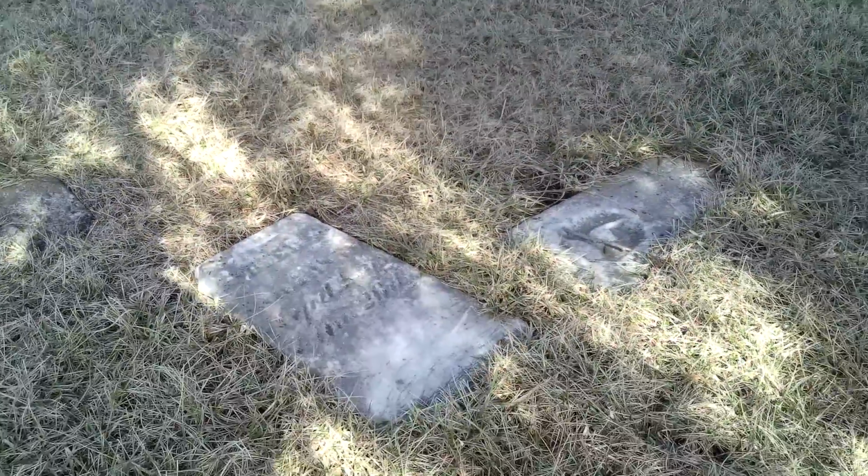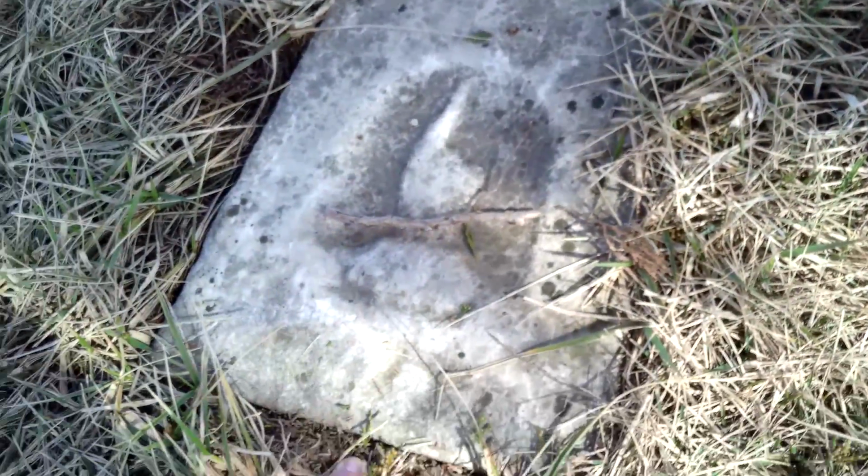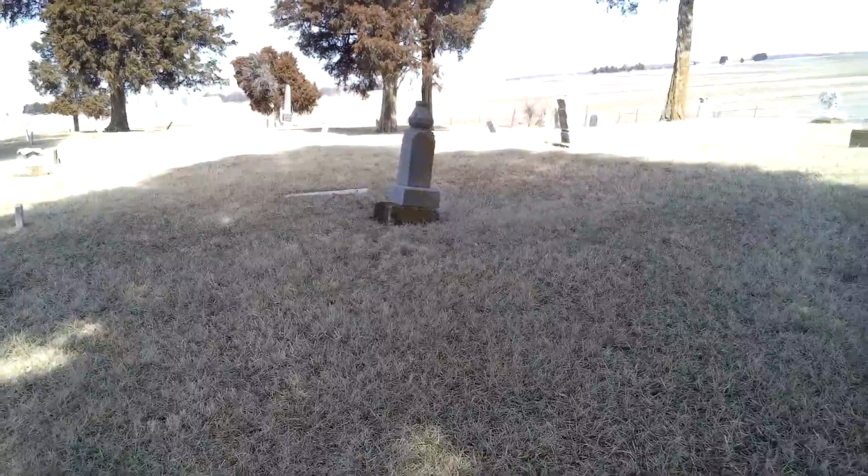So right here, we're underneath the tree. And this right here is the stone I was talking about under the base of the tree. There's the top here. Yeah, I can't read that though, unfortunately. But that's the top. There's a real tall stone, real tall and thin. So we'll move our way over here to this stone.